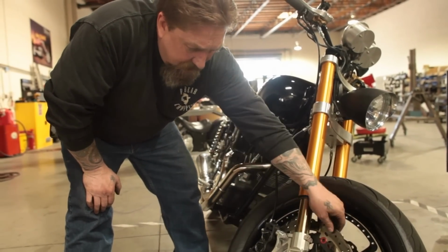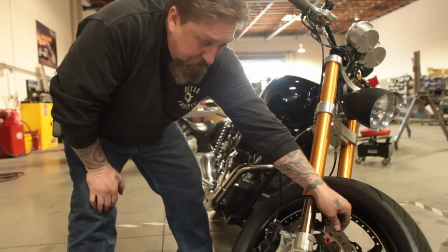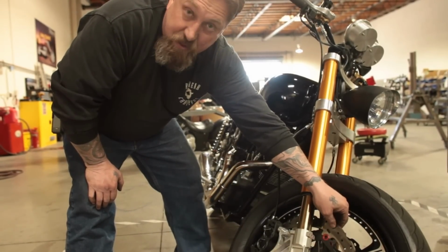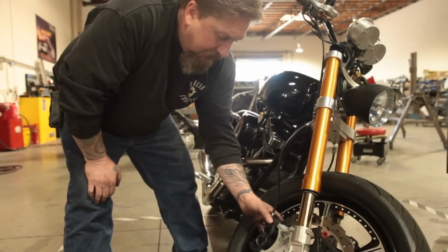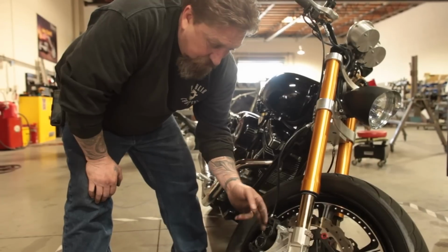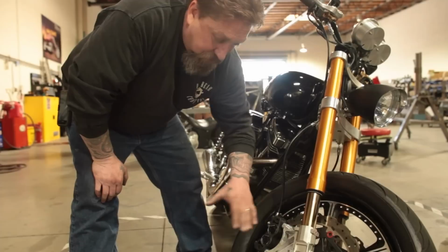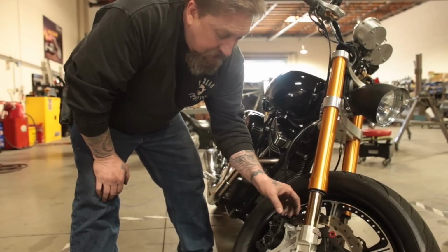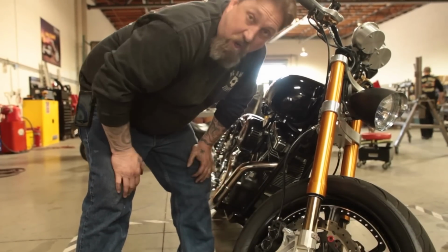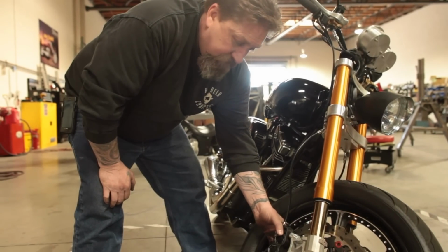So we've gone with a full floating rotor, which is made by BrakeTech, which is a MotoGP equivalent rotor, which BrakeTech does supply to the racing industry. These brakes are what you call a radial mounted brake. They bolt straight through to the bracket here to the lower end of the fork, and it gives no flex whatsoever. The standard Harley way is an axial mount, where the bolts come in from the side here. Not as good, this is better. There's a reason that all race bikes use these radial mount calipers.